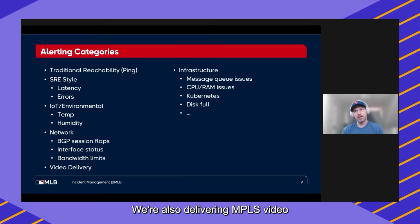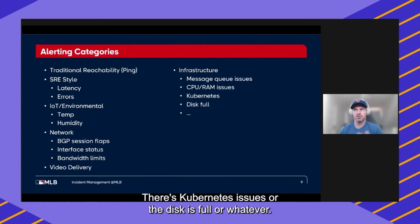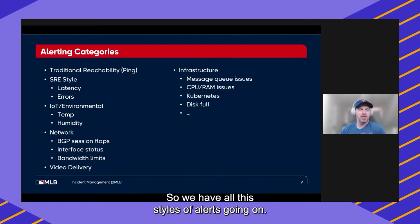We're also delivering MPLS video from these parks that goes to broadcast, right? So we need to know that the video delivery is working properly. And then we have the traditional infrastructure style alerting, right? Like the message queue is full, or there's too much RAM being consumed on some box, or there's Kubernetes issues, or the disk is full, or whatever. So we have all these styles of alerts going on.